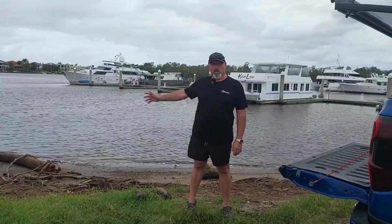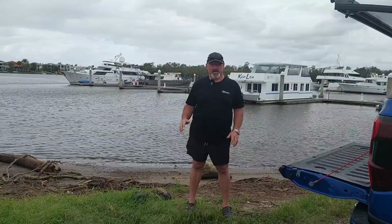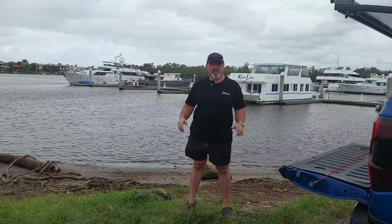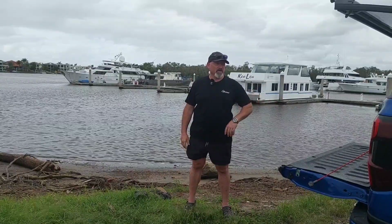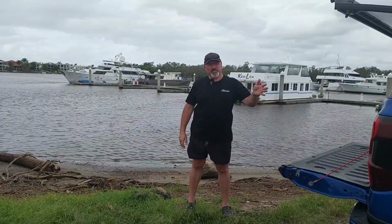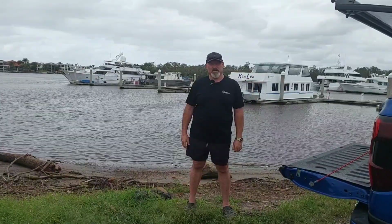I'm on the banks of the Coomera River right now, and it's a bit overcast, but it's very pleasant. Bit of wind. It has been very muggy up here. So we'll get into the solar panel. I've bought a solar regulator as well. So I'm going to show you guys where I'm up to now. All right, let's get into it.